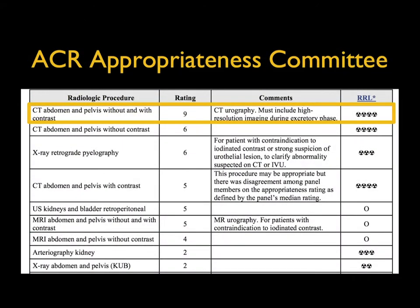When you look at the ACR appropriateness, 9 is the highest number. CT of the abdomen and pelvis with contrast and without contrast gets a 9 rating. That's the highest rating you can possibly get.